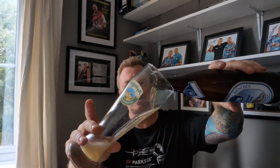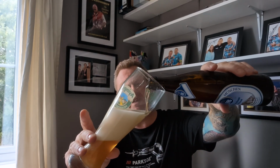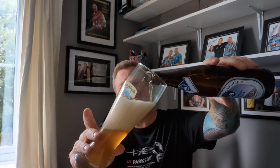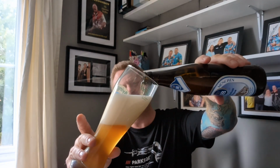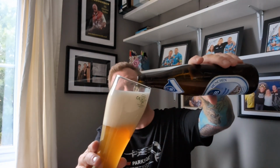I'm expecting this to be pretty damn solid, very decent, because they just do good beers and they've been doing them for years. So let's get her out, get it into the glass. Ooh, it's lively. That's probably me launching it around. You do expect a big head from a Weizen. I've just taken the edge off there. And this beer may well change once I get the rest of the beer out of the glass. But for now, there you go.